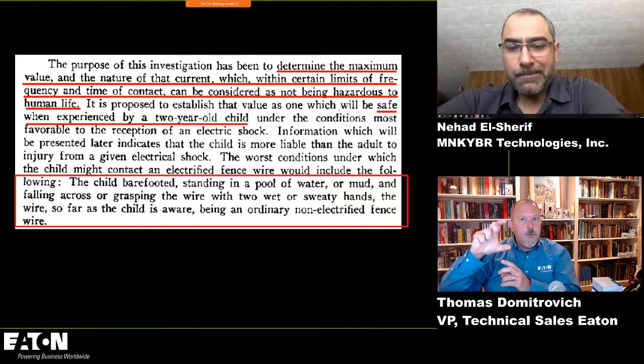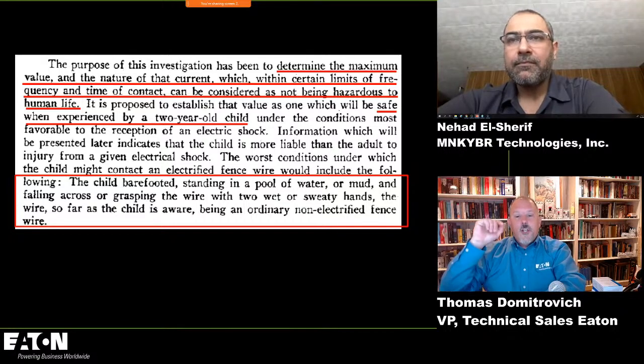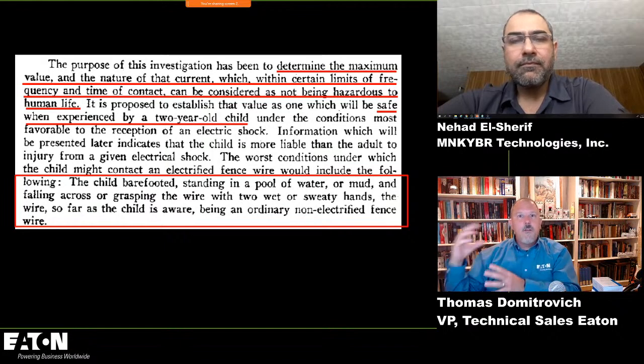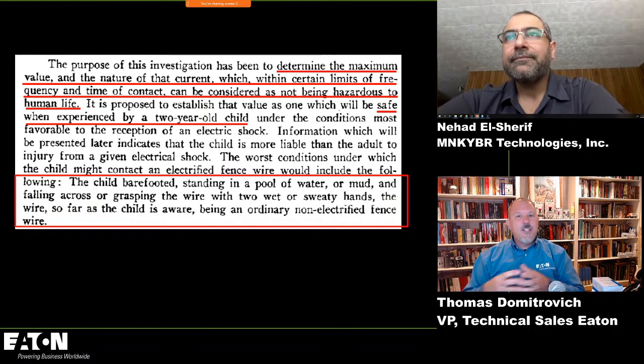Absolutely. Voltage potential is important because that's what drives the current. Frequency they found was important as well. And they did some testing, and if you read this report, they looked at the electrocutions at the time, the death penalty, right? When they would electrocute somebody, they took the data from those events and analyzed how much current it took to kill an individual, from a penitentiary perspective, the ultimate punishment of somebody. The death penalty.